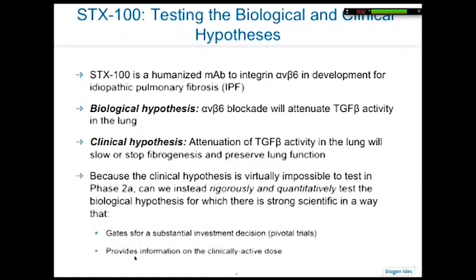And the basic therapeutic hypothesis for this target is that alpha V beta 6 is expressed at very low levels in healthy normal tissue, highly upregulated on injured epithelium, and when it's upregulated, it's been found to be a pretty important mediator of TGF-beta activation.